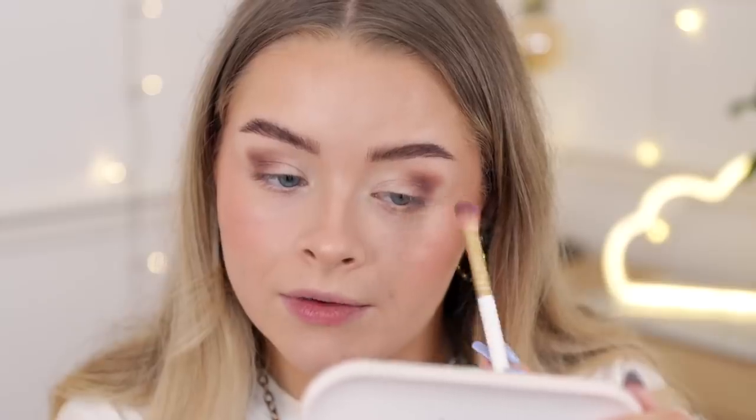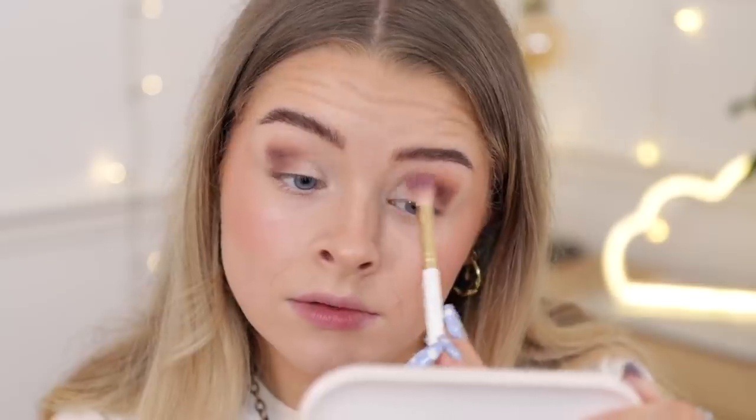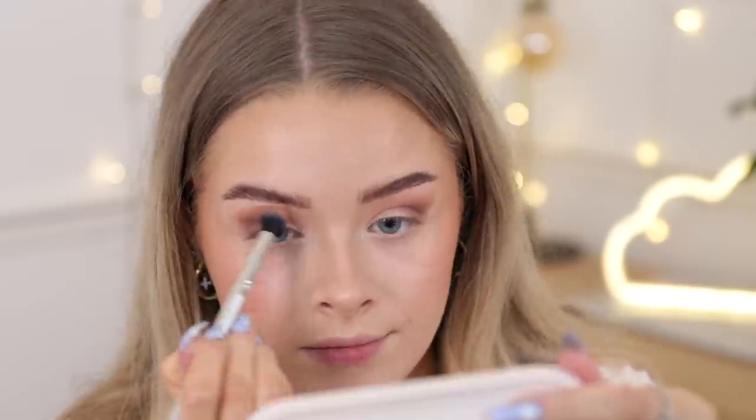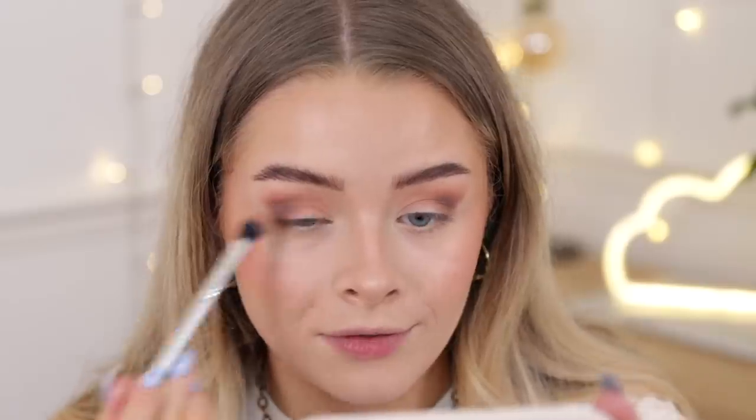I think I completely forgot to say that Rare Beauty is Selena Gomez's makeup line, if you didn't know that. So I'm then taking this peach color and I'm gonna use that to sort of blend out these edges. I'm trying to blend those two shades together, but they're not really wanting to blend. Okay, what have I done wrong here?